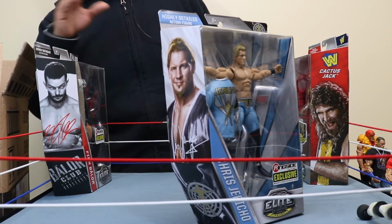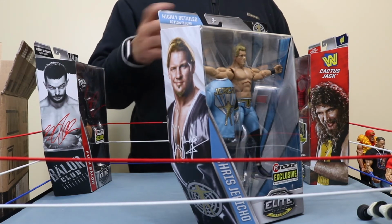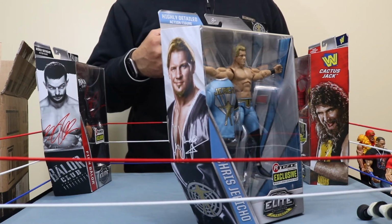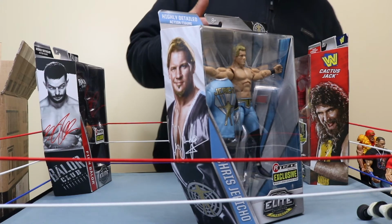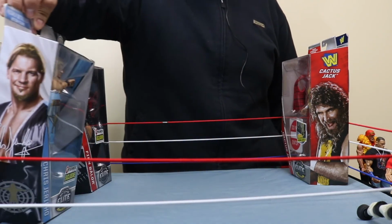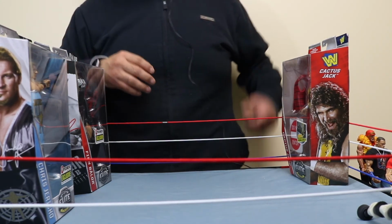He's been in the business for a while now. Ever since WCW, that's when I started watching him. But obviously WCW died and he came to WWE, that's when I really started watching him. He's been great ever since then. He's always been good on the mic. So I'm excited to add another Chris Jericho to my collection.